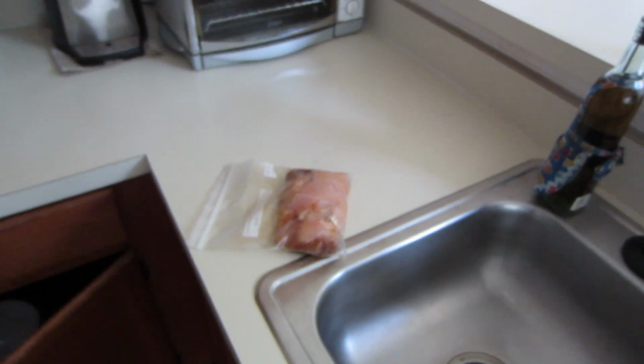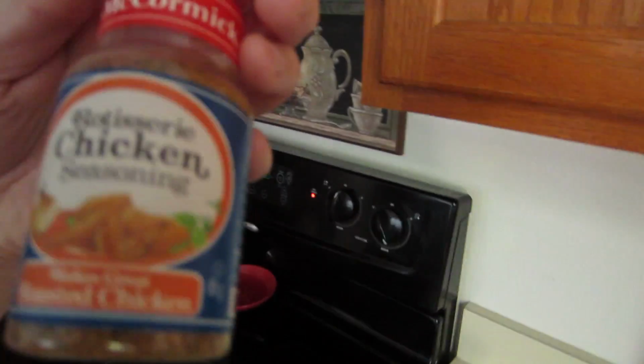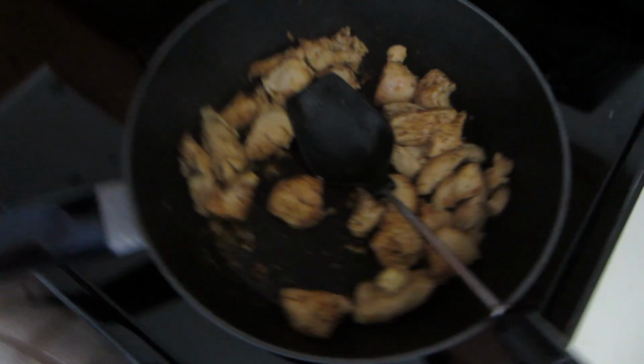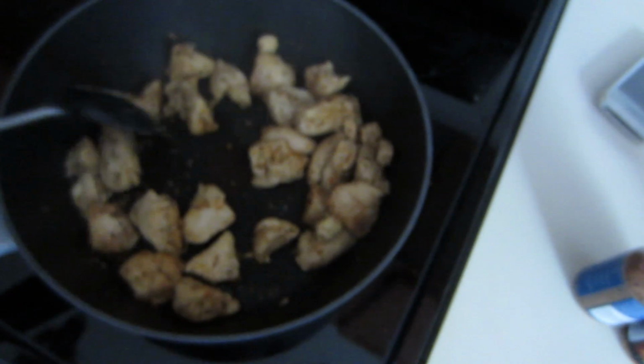Step one, you take the chicken out of the fridge. So here's the chicken I'm cooking for dinner. We're gonna put the Nando's sauce on it. I used kind of all the chicken seasoning that we have. So I used rotisserie chicken seasoning, roasted garlic and herb, and mesquite. And then I just cooked it up with a little bit of white wine and a little bit of water just to get it nice and coated. Then I'm gonna coat it in the Nando's sauce and we're gonna have some rice and beans.